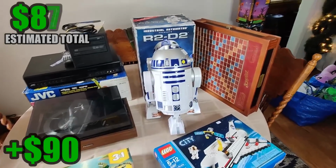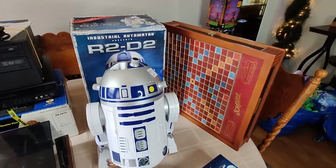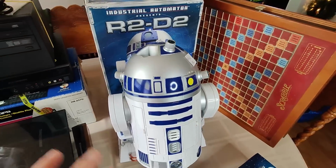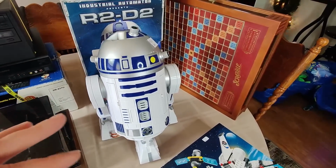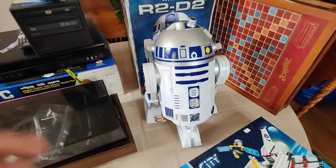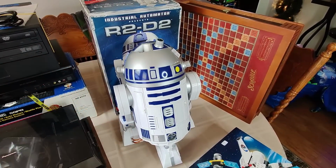Here's some more stuff. I picked up this vintage R2-D2. This was $30 and I wasn't sure about it when I saw it, but some of these are pretty collectible. I remember because I sold some that were fairly new one time doing retail arbitrage, and I remember noticing some vintage ones. And this one does look very promising. It has the packaging with it, which is great.